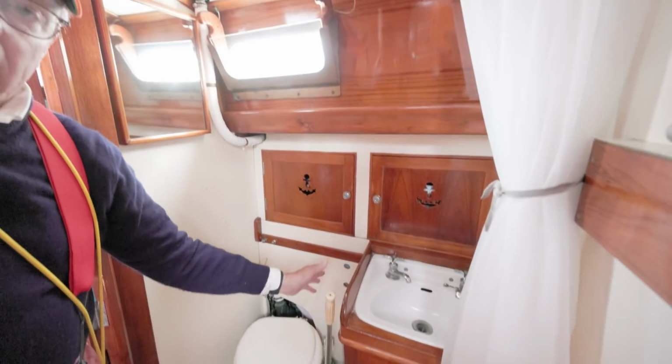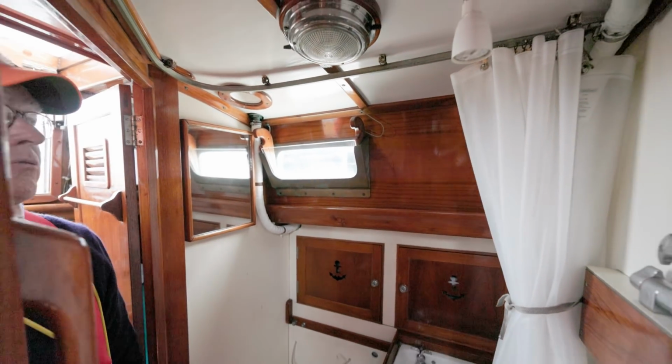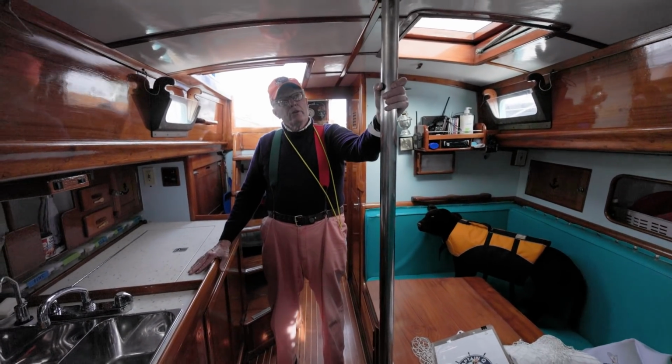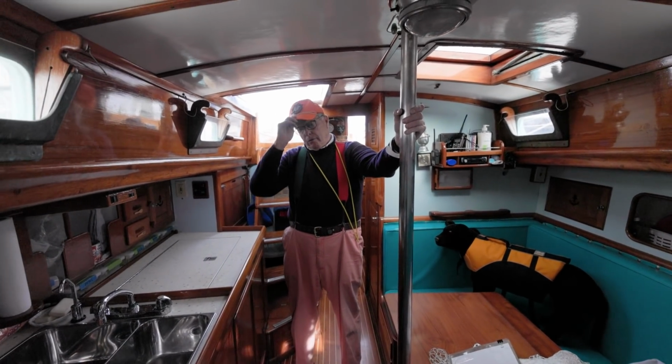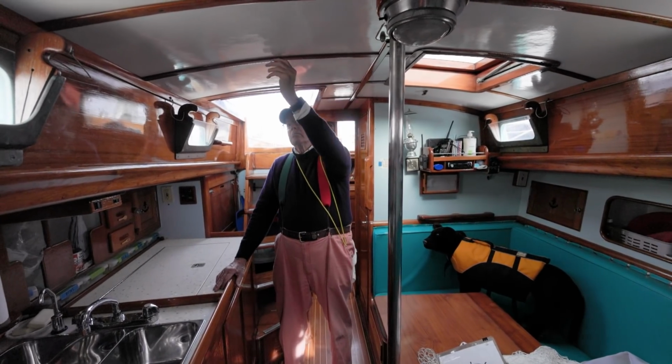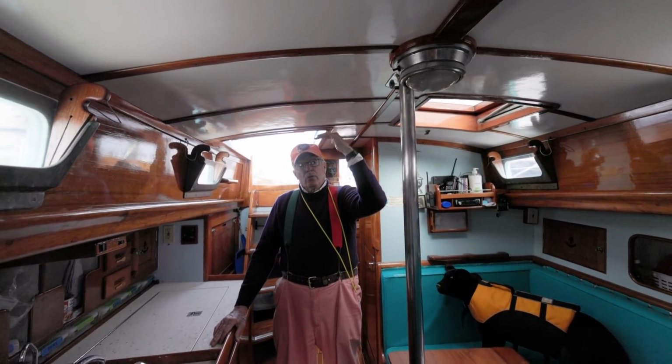Taller the better. A lot of leverage and keeps your head out of the work at hand. Look at this. The gentleman that showed me this boat, who is a caretaker for the boat, is 6'4". He was still clearing the little beam pieces here as he walked fore and aft in the cabin. So she's got 6'5" of headroom.